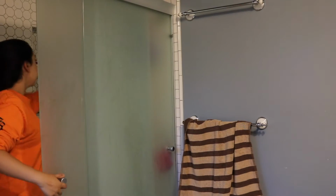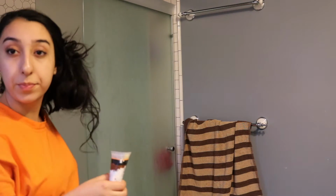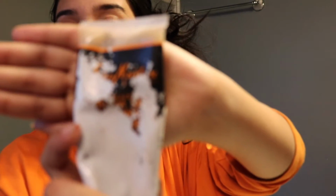So now, we're going to use face wash. All right, so this goes to show you how much I have used it. It literally has come off everywhere. But it is the Shea Moisture African Black Soap Face Scrub. So you guys can kind of see how it looks.